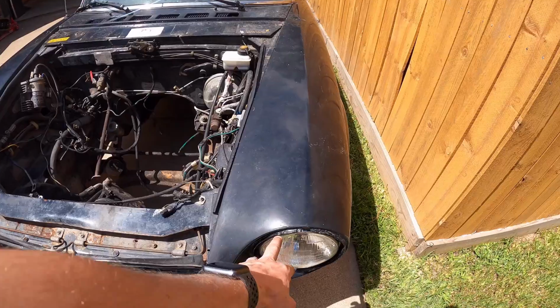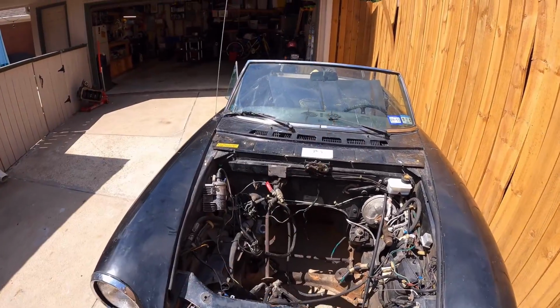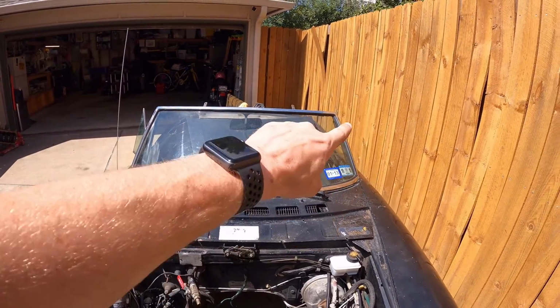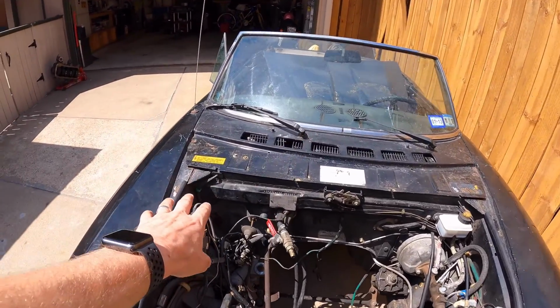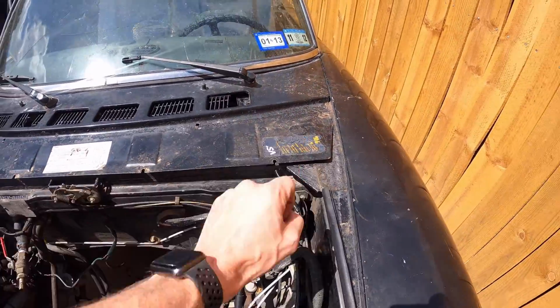I do have the chrome ring for this, so we've got that. I have the hood. It's inside the cab there. We also have a new windshield that came with it. This one's cracked, but we have a brand new windshield that has the frame, which is included. But the good thing is, this is all the original stickers here. All the original information for the car is still on it.